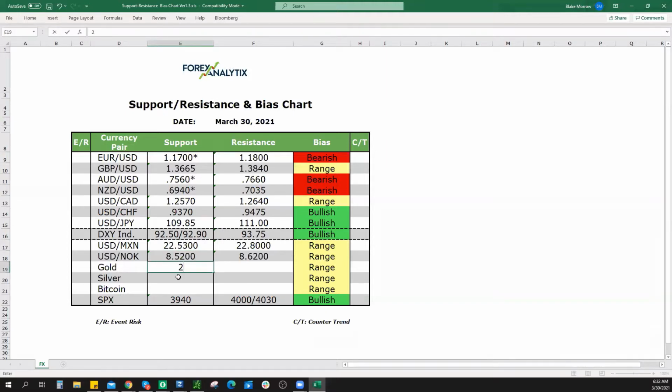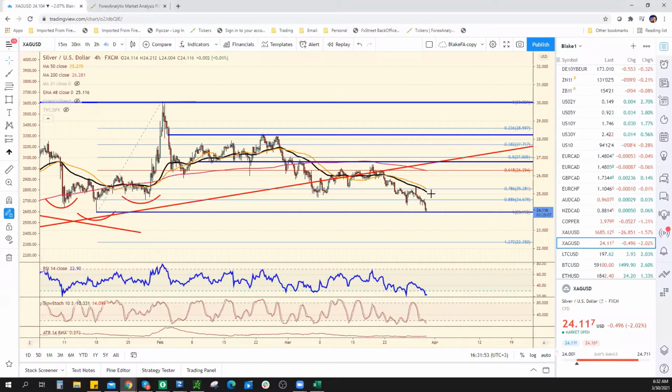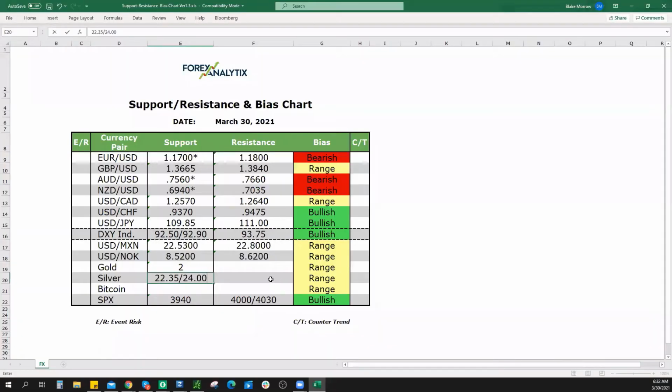Oops. Resistance is futile. Joking. 25.35. It is a good Star Trek joke, though.